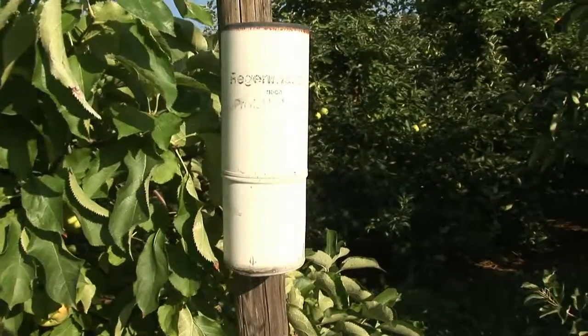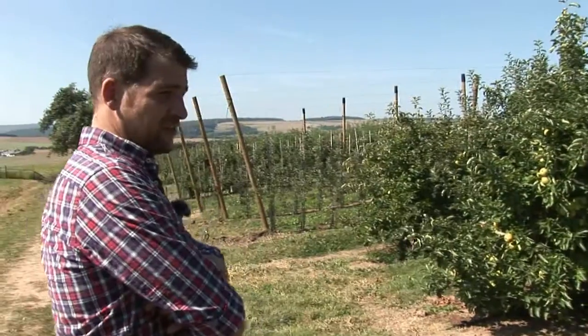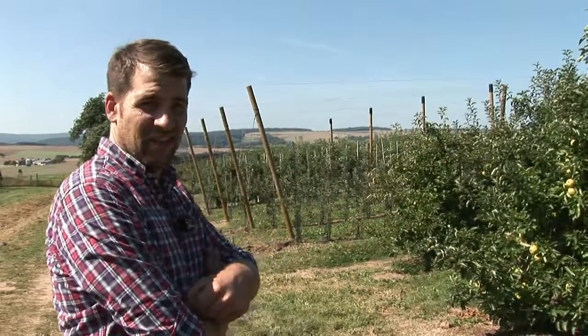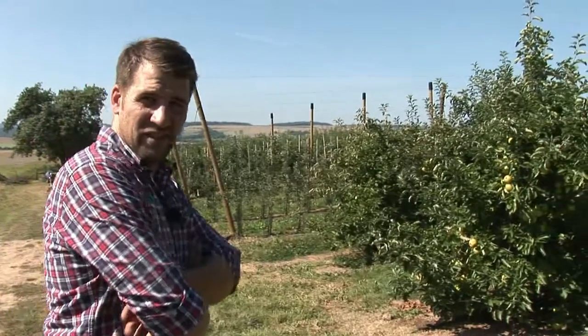The effect is dramatic. When it's too dry, the fruit remains too small. You don't get any yield. In a dry year, you'd drive up here with barrels of water to try and nourish the trees, but it was like a drop on a hot stone.